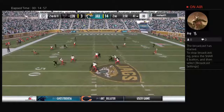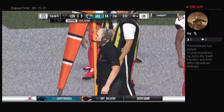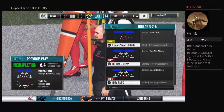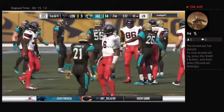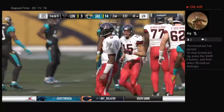Now they'll throw here out of the gun. And he'll be hit as he releases it, and that'll fall incomplete. Not too many things get to a quarterback of this magnitude, but I think it's safe to say that pressure can get to any quarterback. Now, he's obviously a great franchise quarterback, but he felt the pressure and threw it incomplete.